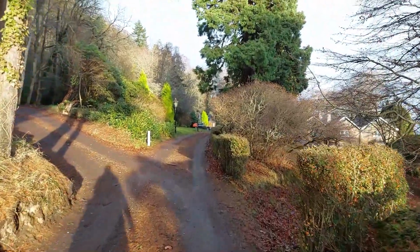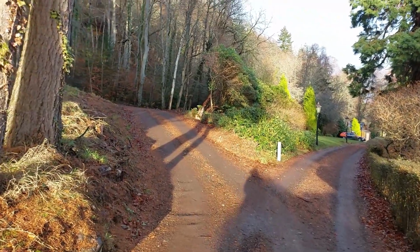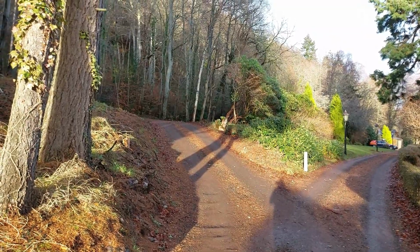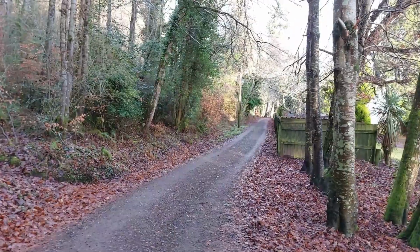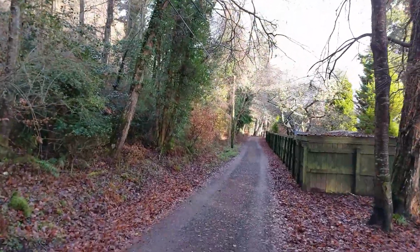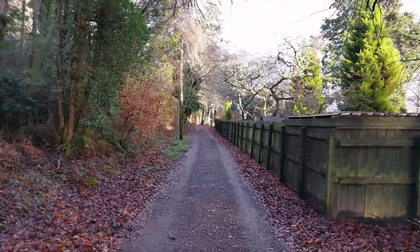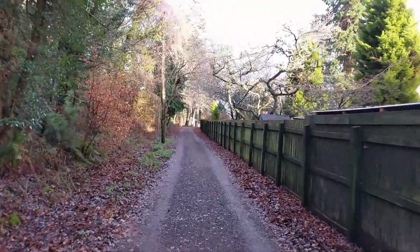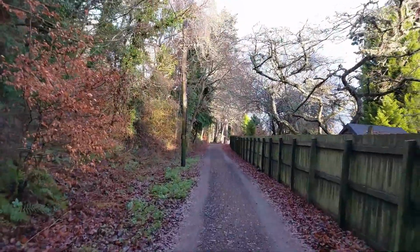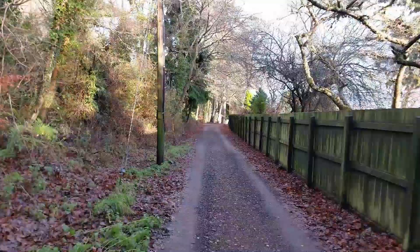Now it bears to the left, just up there. That's taking us up and out. So we're probably not going to be able to do that. Yeah, so I turned left where we saw those street lights, and now there's a T-junction, and I've turned right and it's leading us out down the hill. So I'm hoping this will bring us and drop us down into Kilmuir itself. Let's go and see.